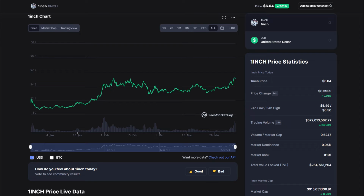But yeah, really interesting project. They didn't go the ICO route. They initially just did an airdrop to all of their users. When they launched the 1inch token, they even gave one lucky user a whale drop of over 10 million tokens. So super lucky guy. Hopefully he held on to that bag, because that would be worth about $60 million based on today's market value. But yeah, they're backed by Mike Novogratz, some serious investors behind them.